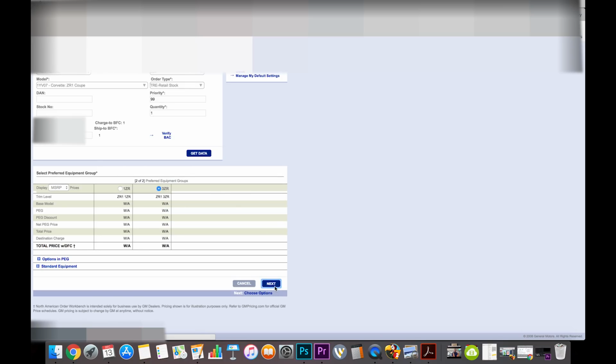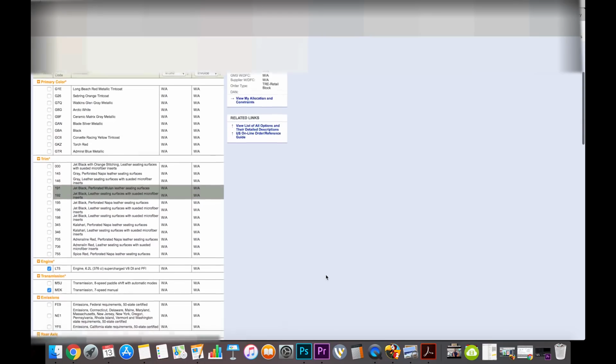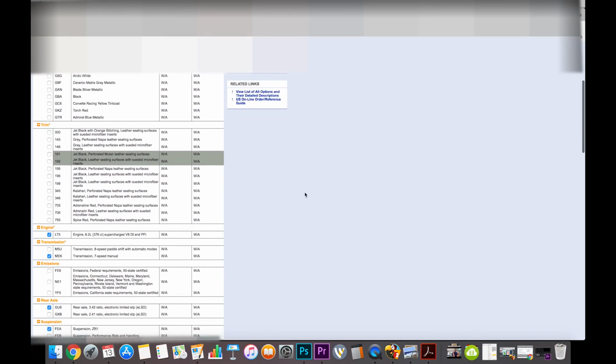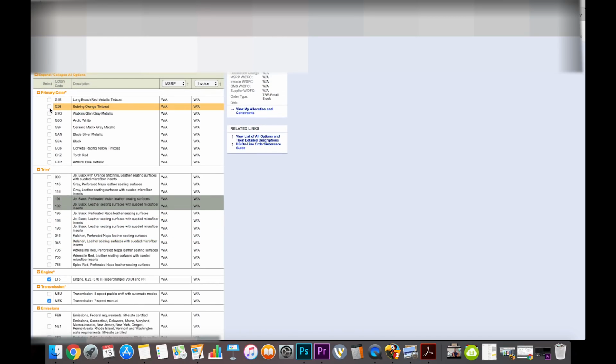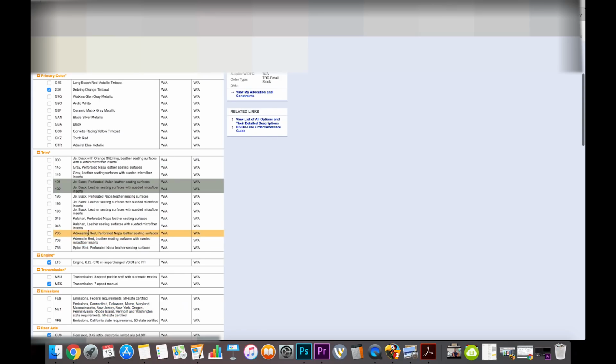We're going to go next. And then when I pop in here, it's going to show me everything I can order. Now on 1ZR, the only option you have is these 2 options here for color, interior colors. Interior colors on the 3ZR is all of the ones that are white. So everything that's white I can order, everything that's darkened out like this I cannot. So let's say I know my very first ZR1 is going to be a Sebring Orange Tintcoat. So I'm going to order a Sebring Orange Tintcoat. Let's look here. Let's do jet black with orange stitching. That makes a lot of sense for that car.